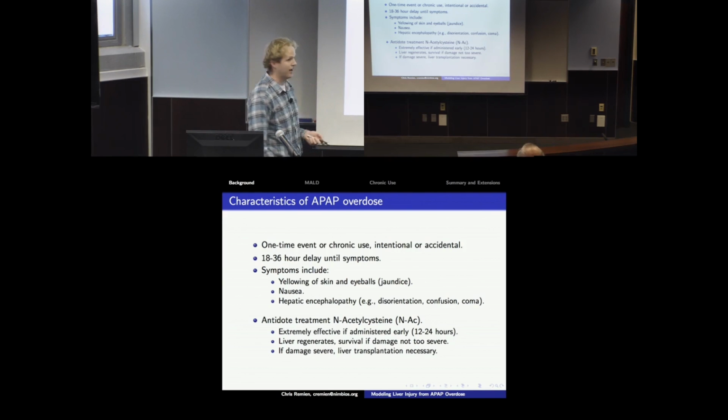And also, you don't know how long it's been since a patient overdosed when they get to the hospital, because one of the symptoms is disorientation, confusion, and coma. So it's really hard to get reliable information on the dosage and the timing of the overdose. And as I said, if the damage is really severe and it's too late for NAC treatment, then liver transplantation might be the only way to save the patient.